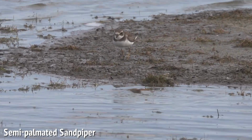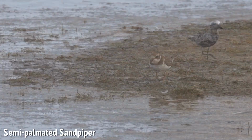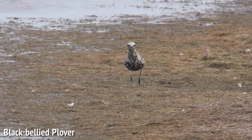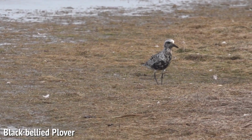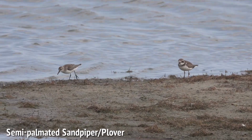Some species of shorebirds can become very confiding if you're still and patient enough, and many of the birds present here didn't seem to mind and came very close to where I was standing with the scope and tripod. They were there for the mud after all, and I was standing in it.